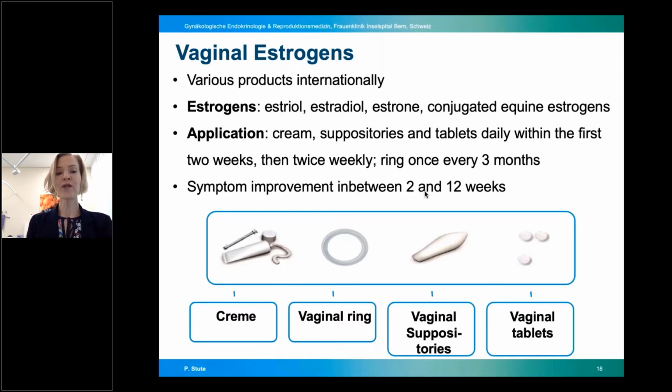Usually the cream, suppositories, and tablets are applied daily within the first 2 weeks, and then twice weekly afterwards as a maintenance therapy. The only exception is the vaginal ring. This is applied and replaced every 3 months.